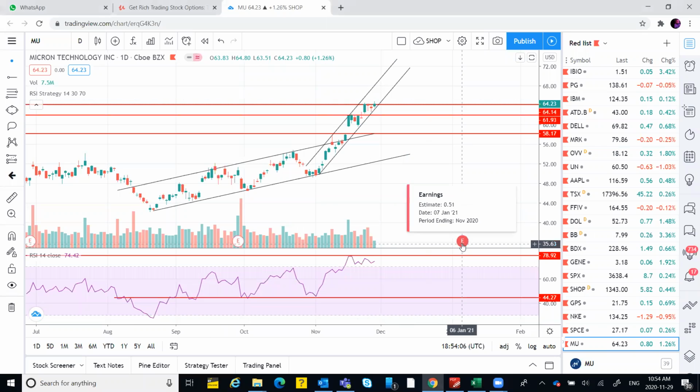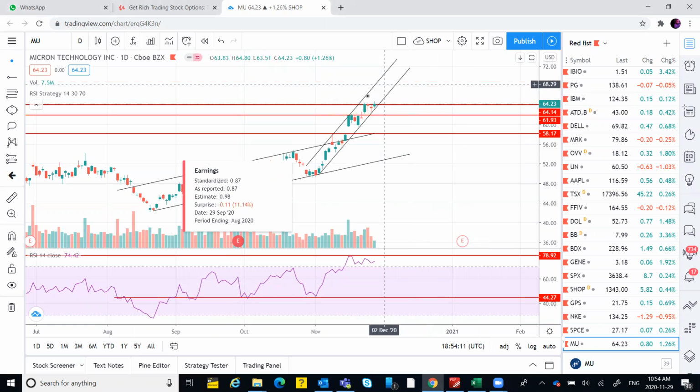And let's look at the earnings. Earnings are 0.51 in Jan, not so near. So before that, it can take maybe another 1 or 2 turns. Yes, okay, let's move on to the next.